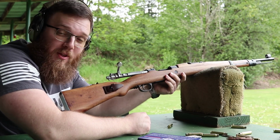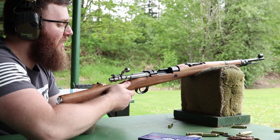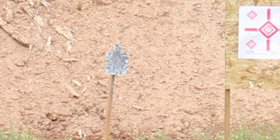I'll tell you, that 8mm definitely knocks that steel around. In fact, let me set up slightly differently here, so that the camera's on the steel and you can see just how much this thing knocks it around. Just for reference, that paper target is at 50 yards, and that silhouette, which is 11.5 by 17, is at about 90 yards. So let's see what I can do.